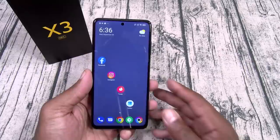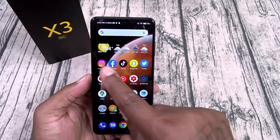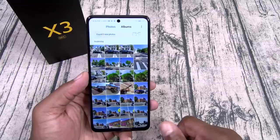Now, if I want to, I can lock it back. Now, when I'm ready to go back to being a gentleman, use my thumbprint again. And bang. There's my Instagram. There's my Facebook. There's my gallery. And if you look around, no Tinder app.